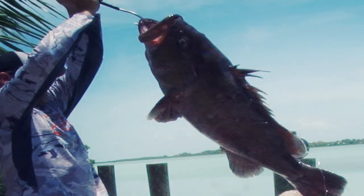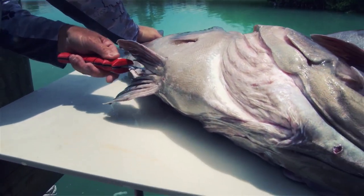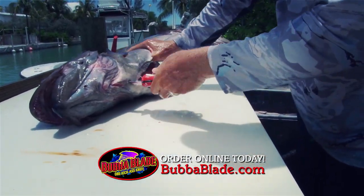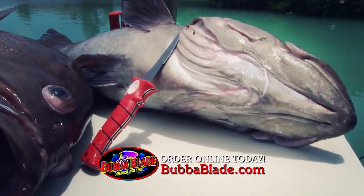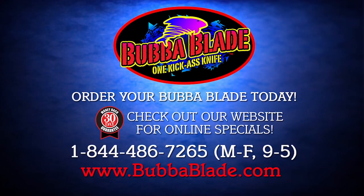We're going to try out this new folding fillet knife from Bubba Blade on these big grouper. We're going to try to gut them and see how this thing works. Oh man, like butter. I mean, that doesn't get any easier. Golly, unbelievable. Right through like butter. I love the new gut knife from Bubba Blade. It's compact. Best of all, it's like a pocket knife, man. You just close that thing up and put it away. Love it. Great little knife.